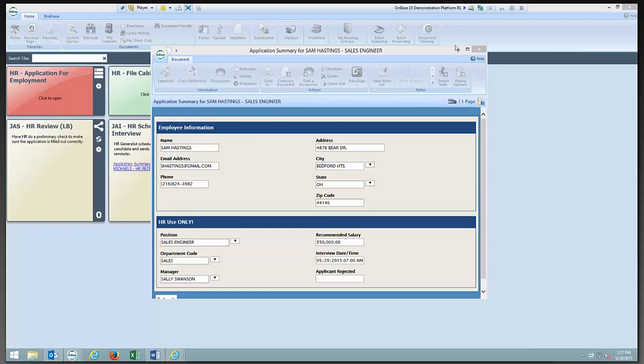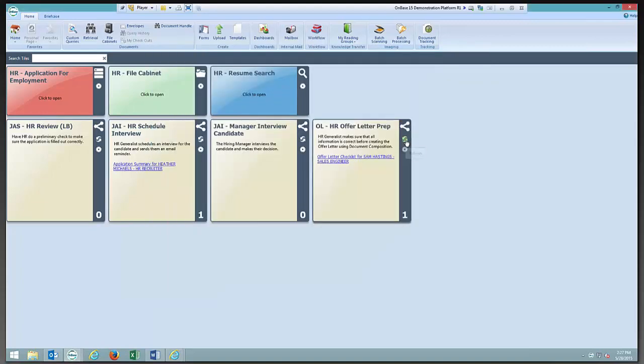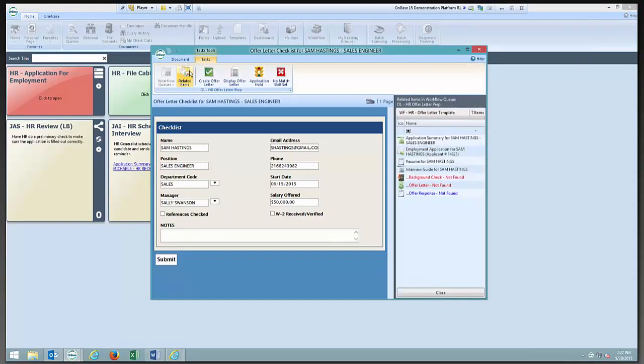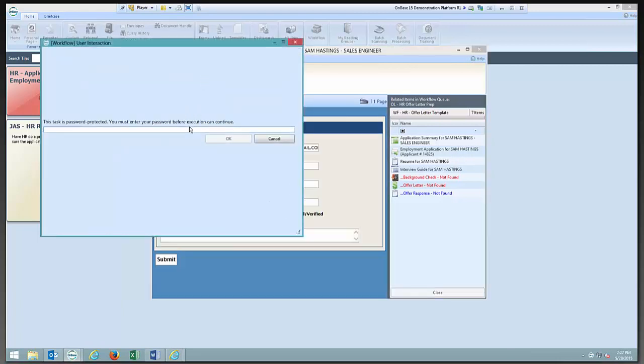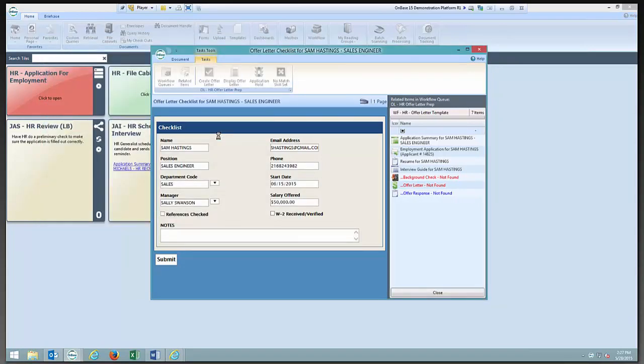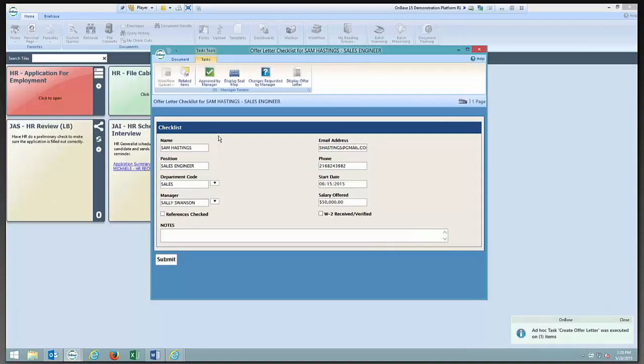So at this point, as the HR generalist, I can go ahead and prepare the offer letter. I'm going to go into my task. I'll also look at my related items to show you that we're collecting this information as we walk through the process. And I'm going to go ahead and create that offer letter. So this is password protected because obviously we're dealing with salary information and some of his personal information. And again, that's configurable. You don't have to have that password option. Quite frankly, you don't even have to have a button that clicks create offer letter. This could be an automated process from when the manager decides to hire. It then kicks off the auto generation of the letter. But again, everything is completely configurable.